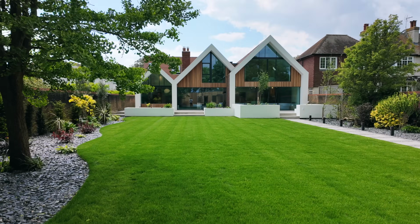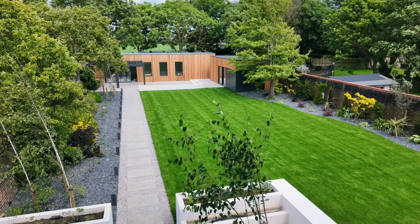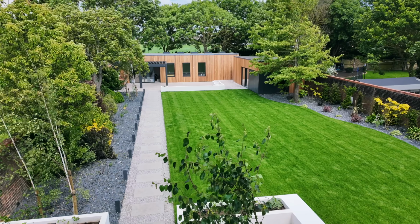Look at that view as well. I know, it's wild, isn't it? Like, we're trying very hard not to take it for granted because, like, as if this is my house, you know what I mean? Yeah. What an absolute ridiculous situation we find ourselves in.